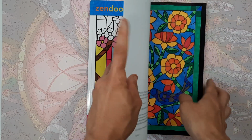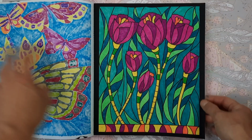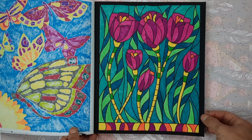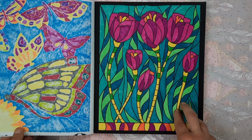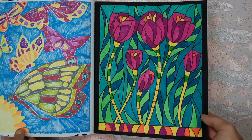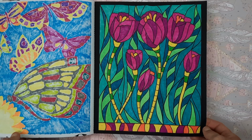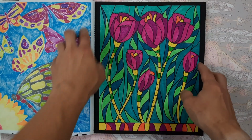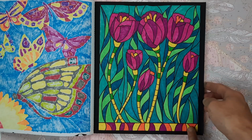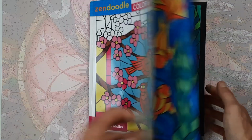Zendoodle Stained Glass by Deborah Mueller, and I did the next image in line, which was those tulips. The markers weren't running out. The texture that you're seeing is due to the paper, which I find actually quite interesting. I guess some people would like it, some people would not like it. I do like it because it is something else. And since I want to keep this book once it's finished, I also paint the border black because I think it makes the image pop a bit more. I like that.